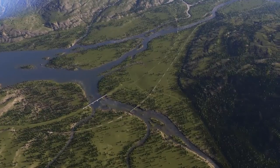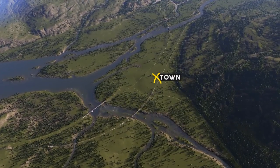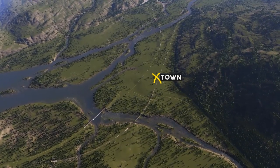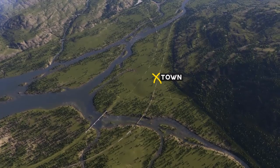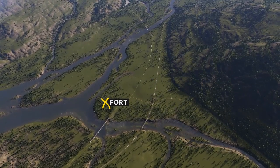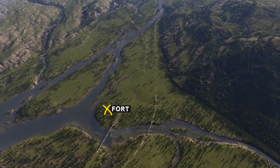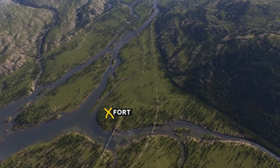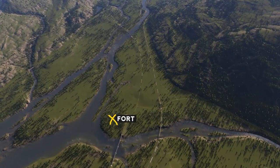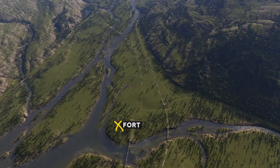Now, the founders of Fort Colter will be establishing their town right along here, next to our railroad, though that'll have to wait for another time, as I'd like to build another structure here first. Today we're going to be building a small fort right over here. Forts like these would have likely been one of the first structures in an area like this. They mainly existed in an effort to maintain order as well as enforce claims on Native American lands. These forts would have been especially modest and more of an outpost than anything else.